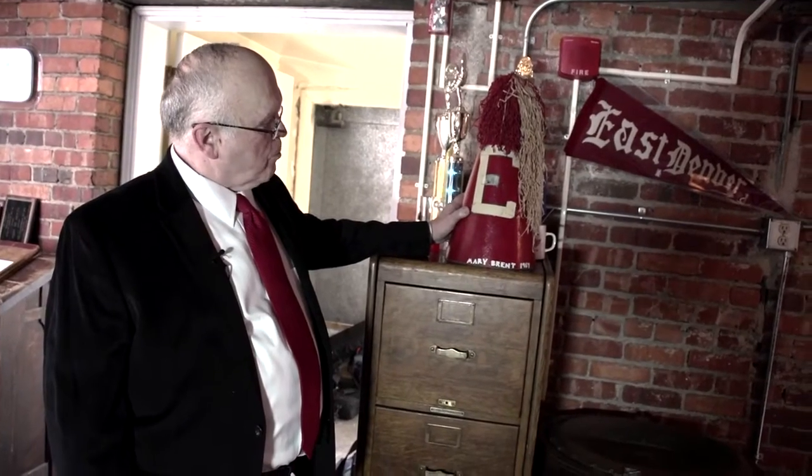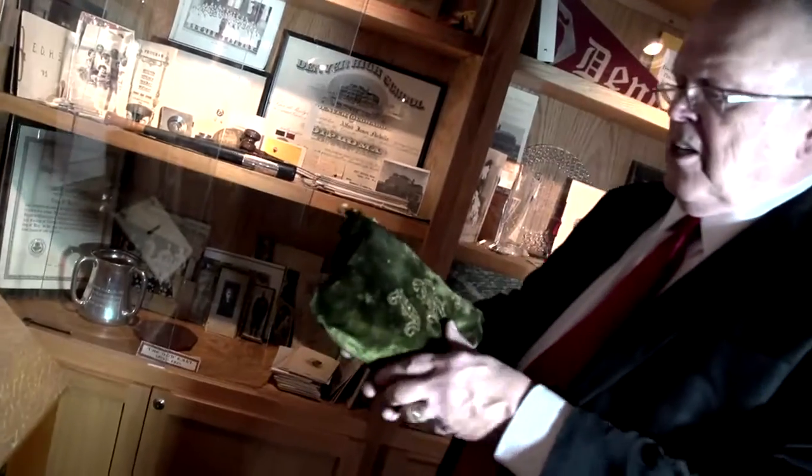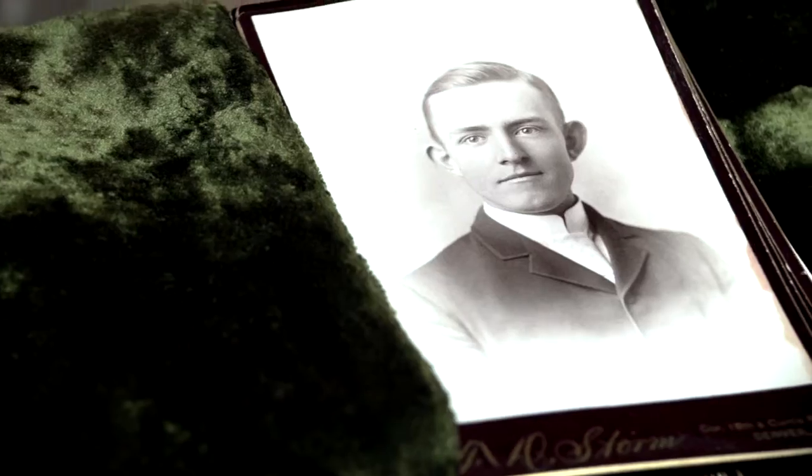The girl's name is Mary Brent from the class of 67. I had her as a student in English, and she wanted it to be left here. Before you had yearbooks, this is the thing to do. You'd go down and have your picture taken, and you'd have several taken, and then you'd exchange them with your friends. And this was your walking yearbook.